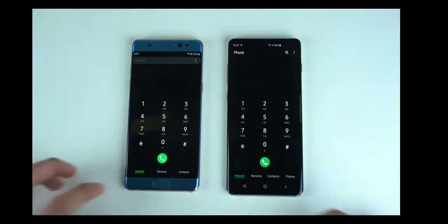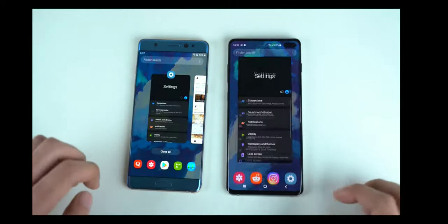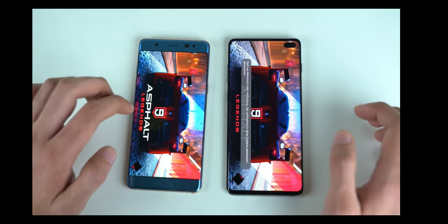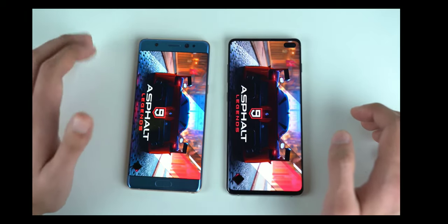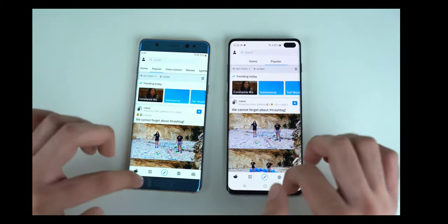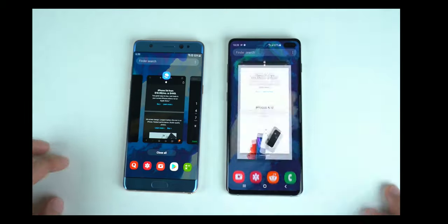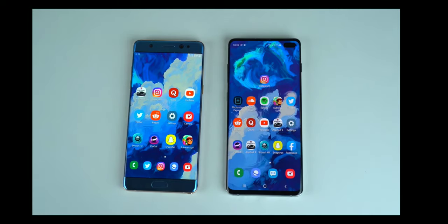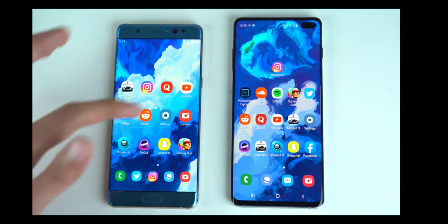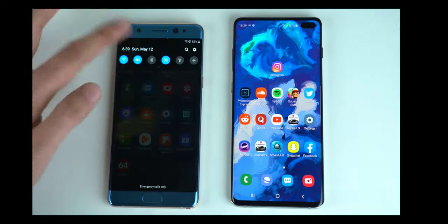Time for a quick RAM management test. You can see the phone dialer is still there. Subway Surfers, that is still there on both phones. Settings, Asphalt 9, and both phones are on the loading screen actually, so I won't count this as a refresh. Reddit, still there. Pinterest, Snapchat, YouTube, Instagram, and we are back to the browser. So all the apps are actually still in memory with the Galaxy Note FE despite having just 4 GB of RAM. Obviously, I didn't do my 8K image rendering test, but all I can say is that this phone, despite being old, with the latest software, is doing just fine.